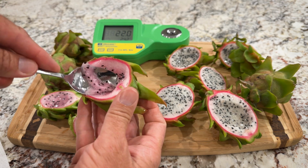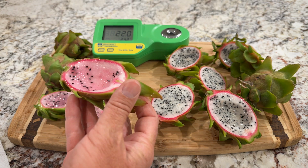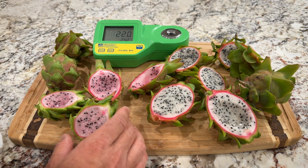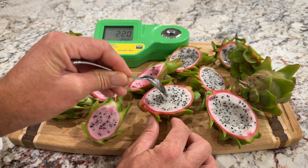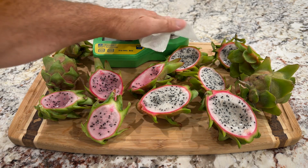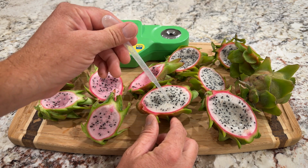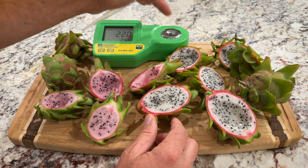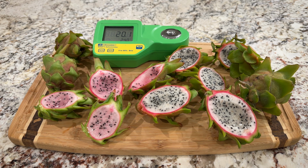I'd give this a 9 or a 10 out of 10. It's absolutely phenomenal. I can't think of anything negative, flavor-wise. Just knocks it out of the park. Now let's see how this Bruni is. Tastes really sweet as well, but not quite as sweet as KVA. 21/10, still very, very respectable.